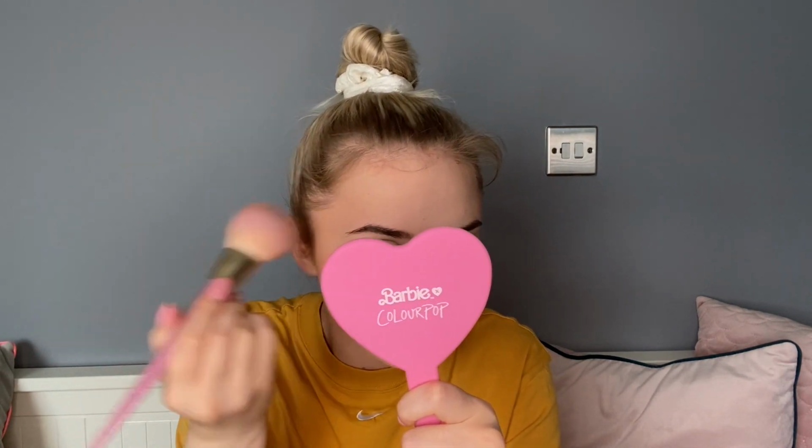So I think because it's super buildable, you're not getting that unblendableness. I mean, it blended out really easily, so I have nothing else to say because it just blends out really well. Okay guys, this blended out like a dream. Look at that. No skipping, no patches. It blends out beautifully. The shade is really warm, so just be careful if you're not into the warm shades.